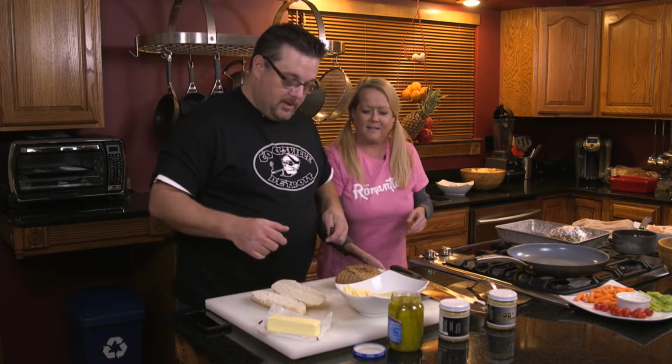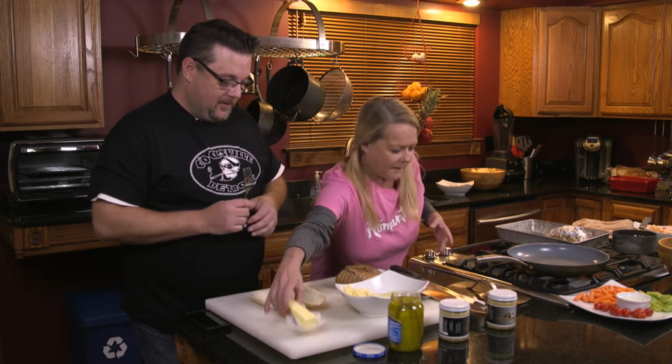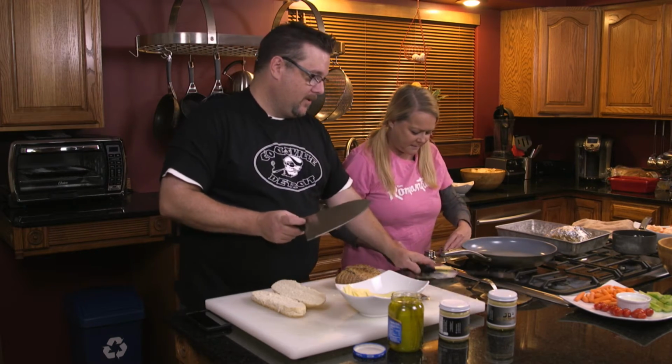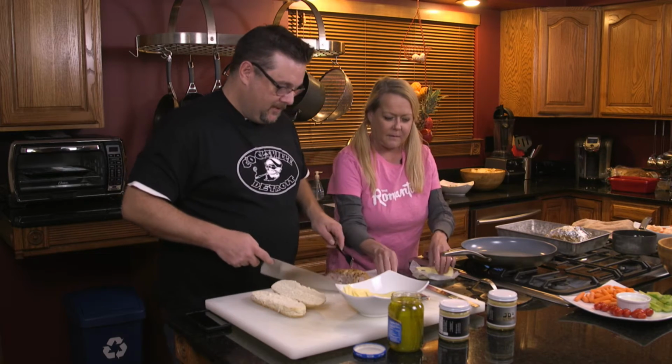Sweet. So if you want to put butter in the pan and get that hot, you bet. And how hot do you want? Grilling like medium. Okay.